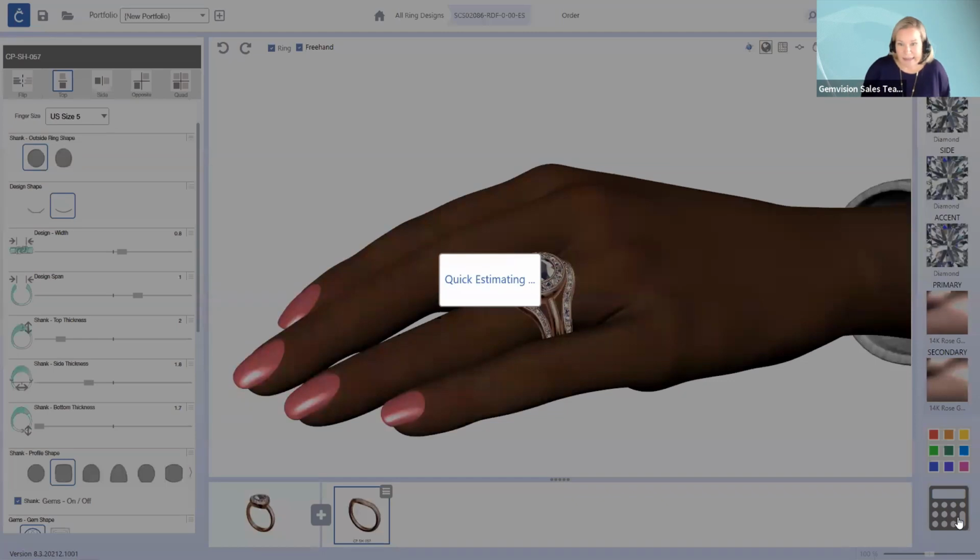So the quick estimate takes a look to see what the metal market prices are today. It takes into account markups that you have put into the system so that the pricing that the customer sees is in retail cost. It's going to calculate whatever is on the screen. So it's going to include the setting and all of the accent gems. The only thing that it doesn't include is that center gem.